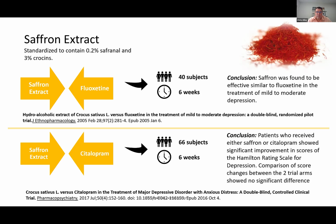So that's the three ingredients I kind of wanted to focus on with you, Gary, and talk about and give you all that information. I know the folks at Johnson Compounding are aware of these ingredients, and I wanted to pass it back to you.